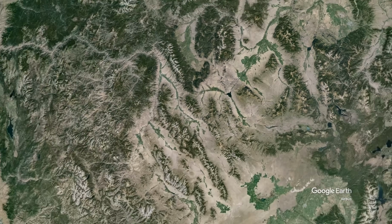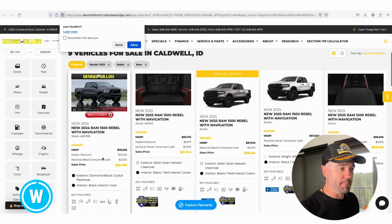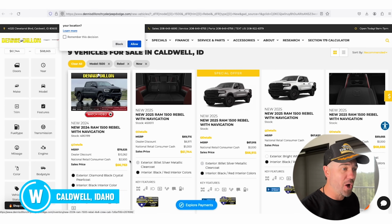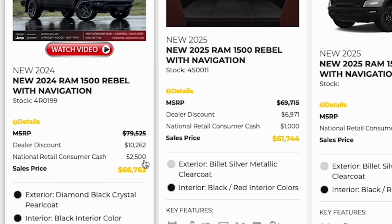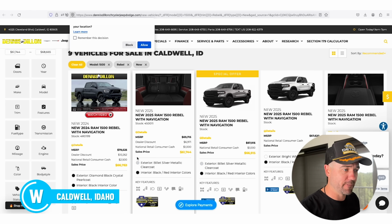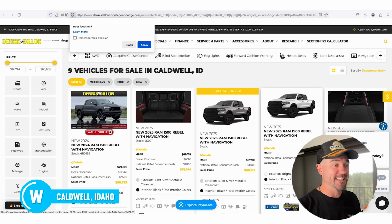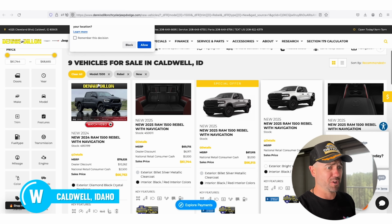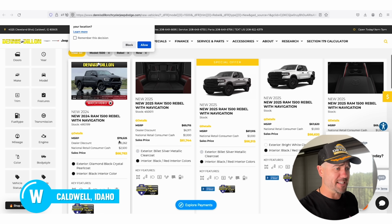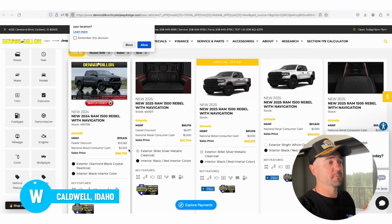Now, let's first go to Idaho and check out Dennis Dillon's Jeep Dodge Ram. Holy mackerel, $12,000 off. $12,462 off. Here we go, another one, $8,000 off. This one, well, it's $1,000 off. So these are definitely discounted. Unlike those Toyotas, which it was really hard to find one that was discounted, all of these, this one right here, the fact that it's $12,500 off, I think that might be the winner. But we still have 3 other corners of the US to hit.